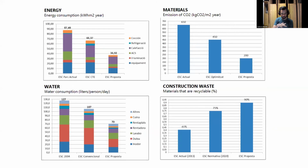So here in this graph, on the left of each graph is the current housing stock in Spain. In the middle, what the current regulations ask you to fulfill for consumption, material, waste and so on. And on the right, what we did with our building. And you see that when it comes to energy, materials, footprint, and waste, we managed a huge reduction. Not so much for the water.